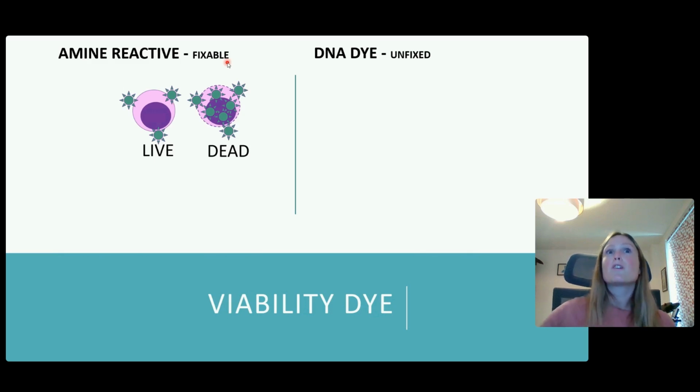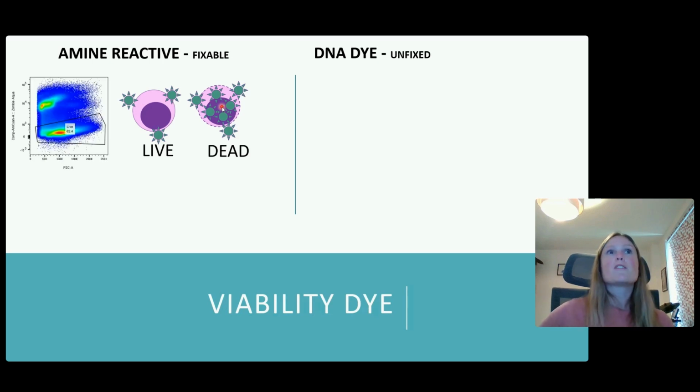You can have amines on the surface of live cells, so your live cells will be stained somewhat. But when your cell dies, it gets holes in the membrane and the dye can get inside and bind to intracellular amines. And there's a lot more amines inside the cell than on the surface. So what you end up with is slightly stained live cells and much more stained dead cells.